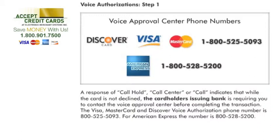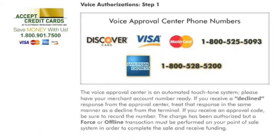The Visa, MasterCard, and Discover voice authorization phone number is 1-800-525-5093. For American Express, the number is 1-800-528-5200. The Voice Approval Center is an automated touch-tone system. Please have your merchant account number ready.